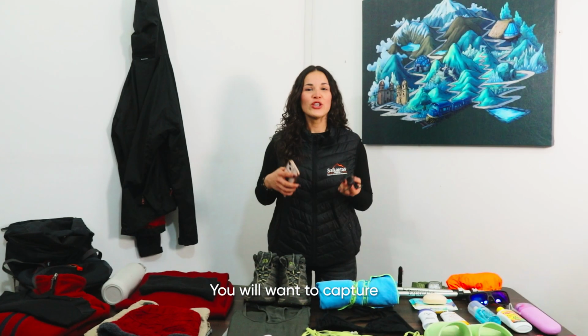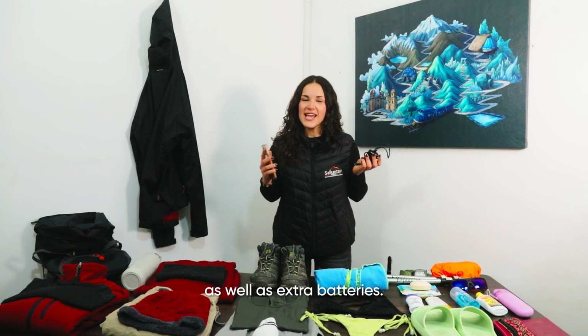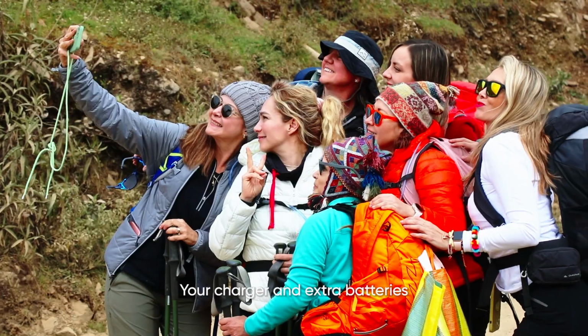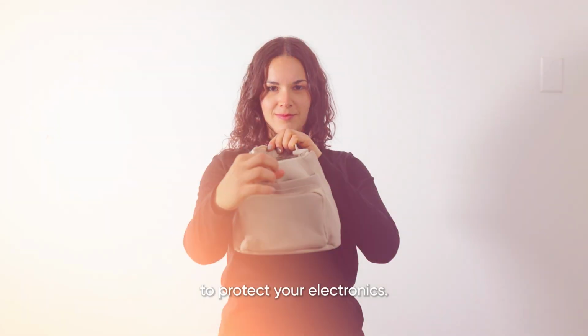Electronics. You will want to capture the stunning landscapes, so make sure to bring your cell phone and your charger, as well as extra batteries. Bring a camera or your mobile phone, your charger and extra batteries or a power bank. Lastly, waterproof bags to protect your electronics.